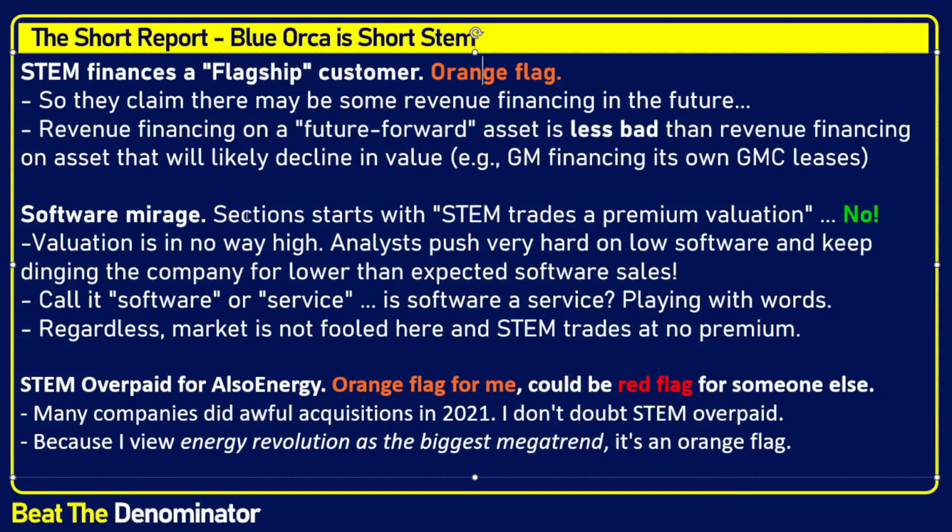Then they say that the company is trading at high valuation because it's a software mirage. And I dismiss that one entirely, because to me, STEM is not trading at a premium valuation. In fact, it's in no way premium. In my view, compared to a total addressable market, that company is cheap. And in my spreadsheet, I show that company is pretty cheap per my standard way to analyze a company.